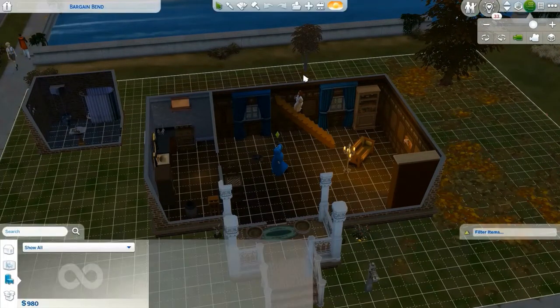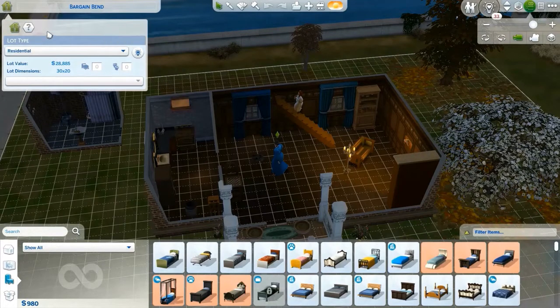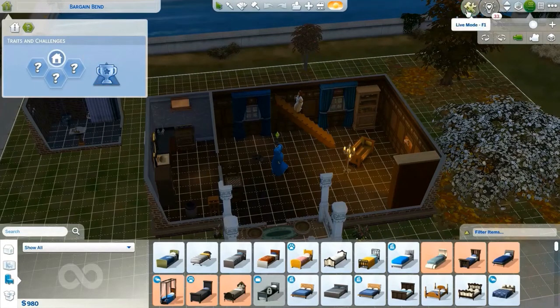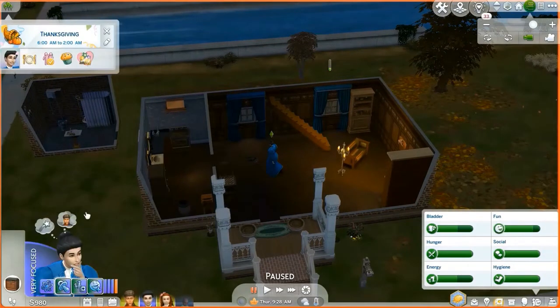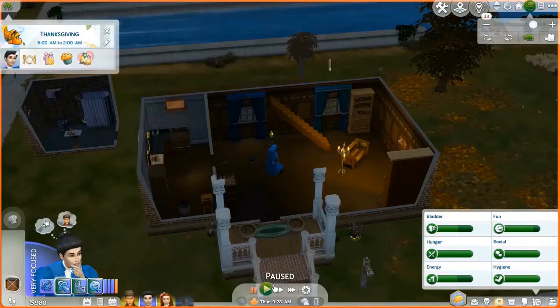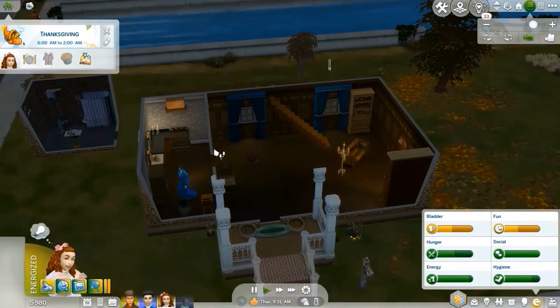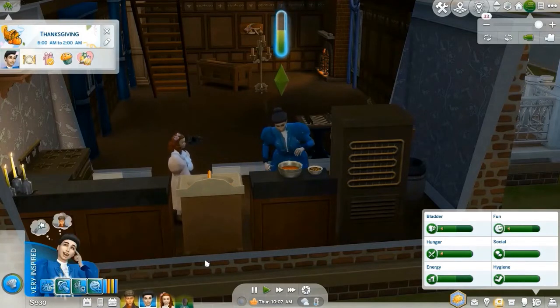And for the foreseeable future, because one of the rules that changes in the 1900s is the grid can be on. Just for lights, apparently, but I guess also cooking. And that will be so nice. Let's do a grand meal. Let's have turkey. And then once she's started, I'll have Lulu come and join her. Decades change tomorrow. I'm a bit excited.